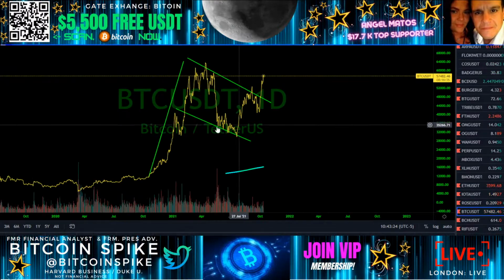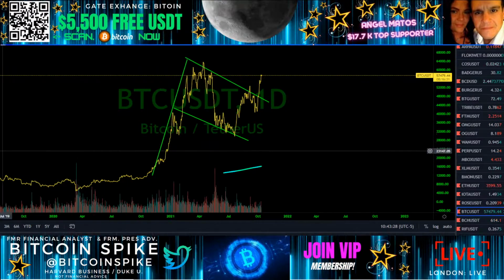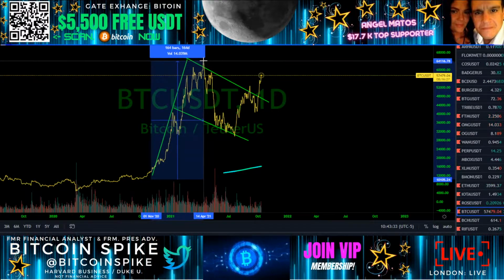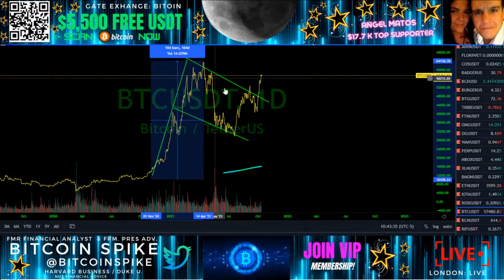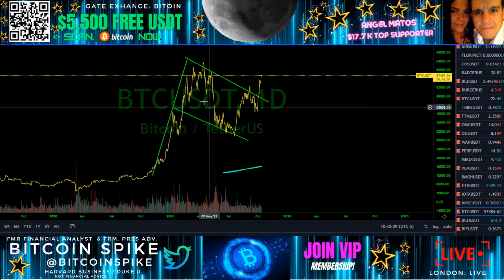But this pattern right here, guys, this nice move up at the beginning of the year was a huge, phenomenal gain. It went from about 10,000 to about 65,000 over about 165 days. That was a 500% return, 5 times your money, guys, in the beginning of the year after the retracement.